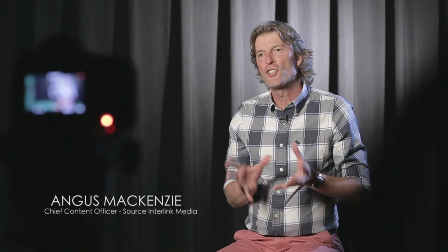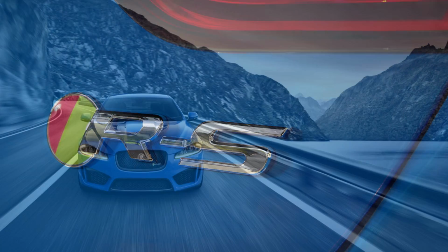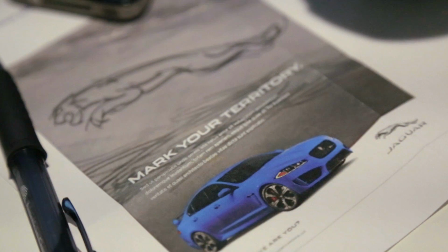Well, this all started when Jaguar came to us and said, we want to do something around the XFRS, what can you guys do? And I saw a piece of artwork that had come from the agency, and it had the Leaper, the Jaguar logo, done in tire marks. I thought, that is really cool. It'd be really cool if we could replicate that.